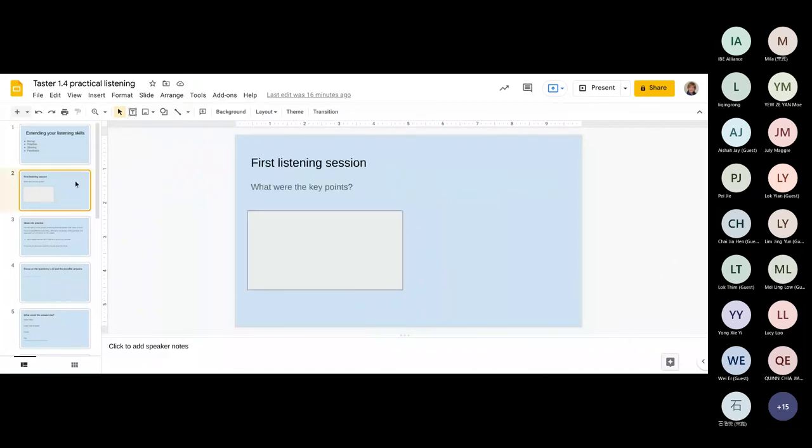Can you remember? Can you put in the chat box any of the key points that you remember from the first listening section? And you can probably see that I've got a box there with some of the key points behind it. So if you can't remember anything, don't worry too much. I will help you. But if you can remember anything, pop it into the meeting chat and we'll see if we've got any suggestions.